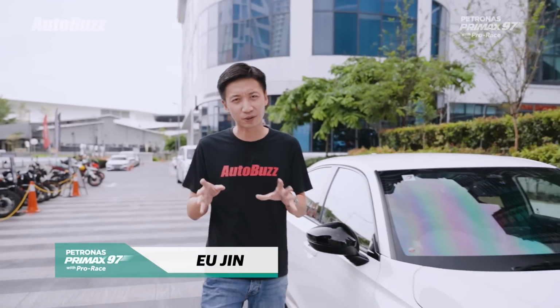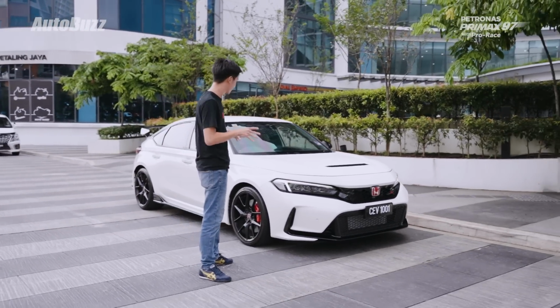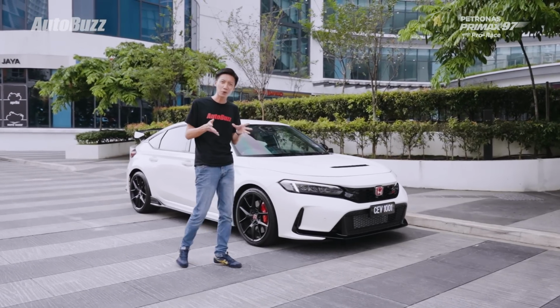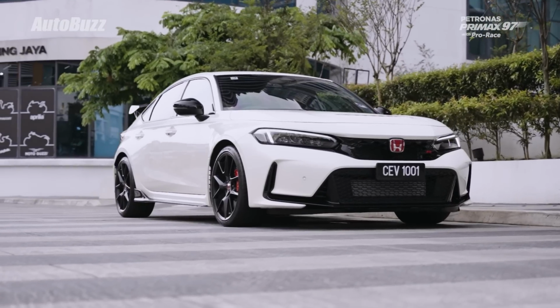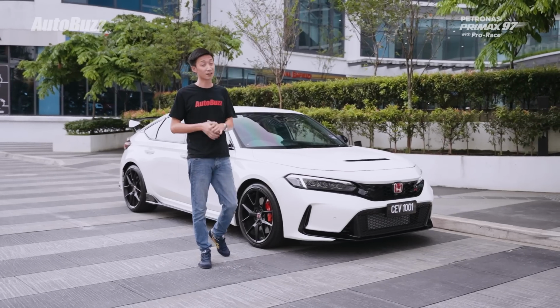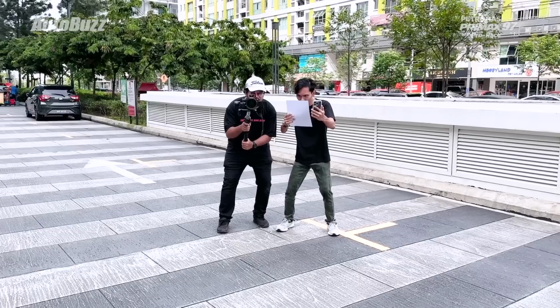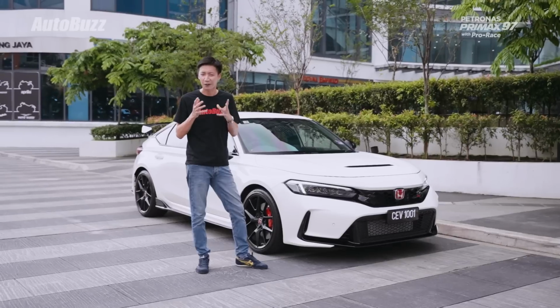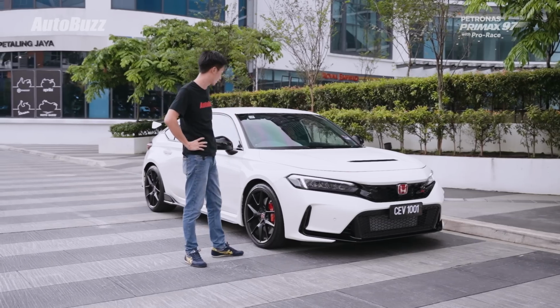But first, we're here to collect the car at Honda's HQ, and whew, it's got that silent killer stance. Kinda low-key, but you get the feeling that it can be a monster if you rattle it. We have very little time with this car, so you're gonna get a slightly different kind of review. I'm gonna go for a drive together with my video team over there, and I hope you can enjoy the car through me. Man, I couldn't sleep thinking about this drive.